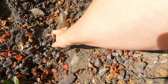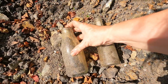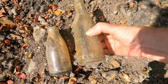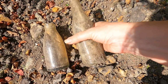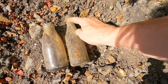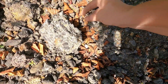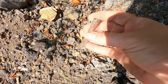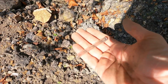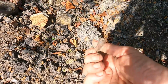We've got two small bottles here. One's a milk bottle. I think that one usually says Coronet. Can't quite read it. And this one is Schweppes. Thought it may say something else, but nope. Schweppes twice. There's a little glass thingy here. Don't know what that's off. No idea. Do you know what that is? Is it modern or is it old? Got a hole in the end.